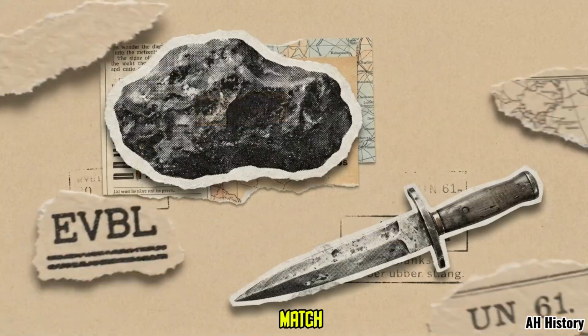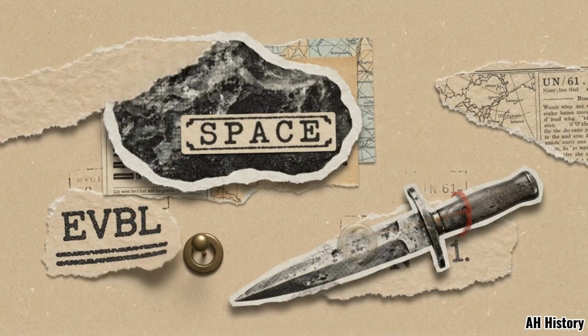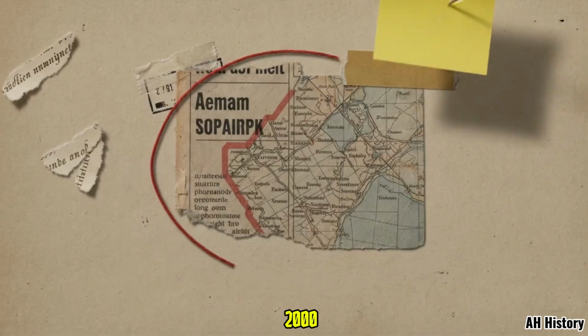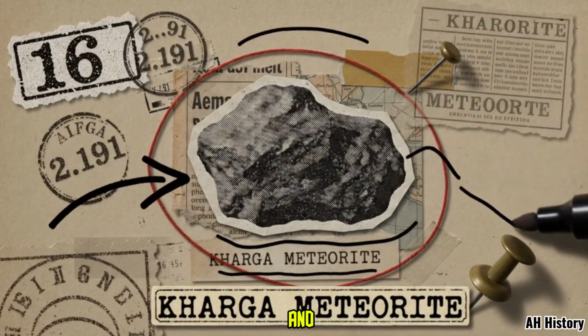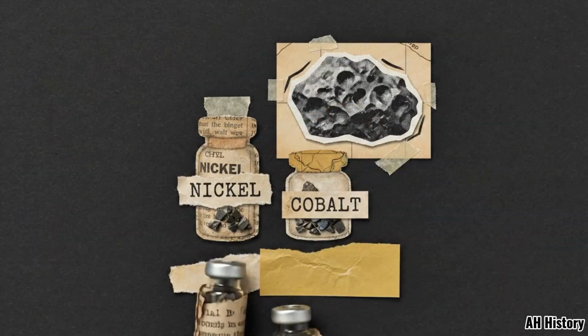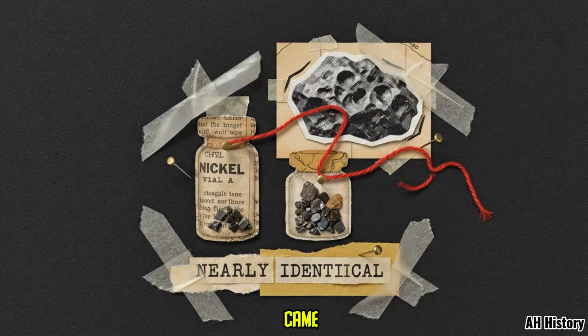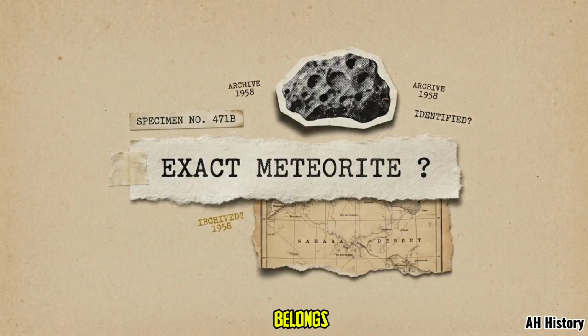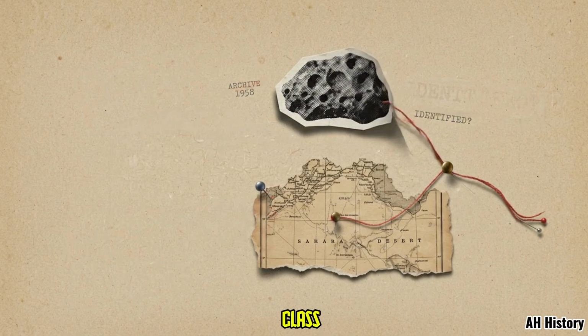The closest match is the Kharga meteorite. This meteorite was found in Egypt's western desert in 2000. Its nickel and cobalt content are nearly identical to the blade. That does not prove the dagger came from that exact meteorite. It does prove the blade belongs to the meteoritic iron class.